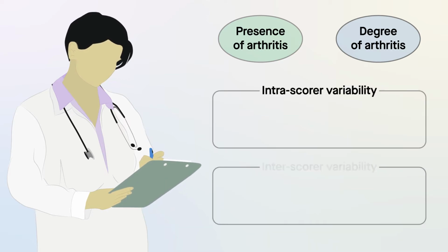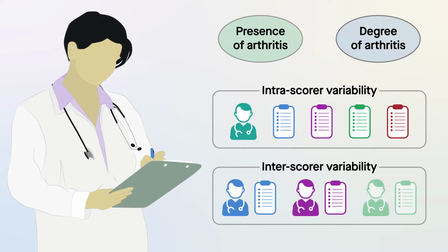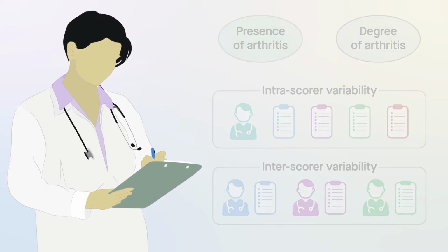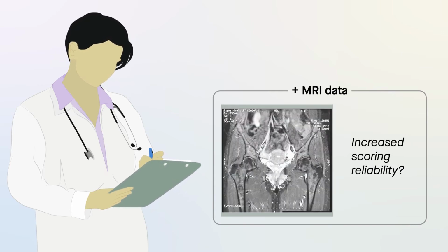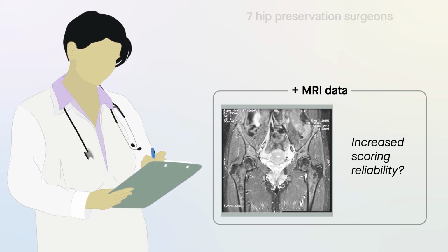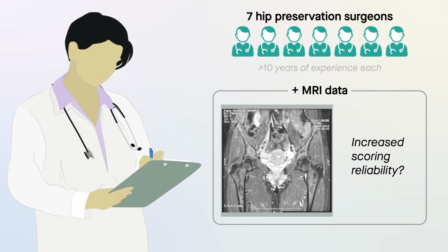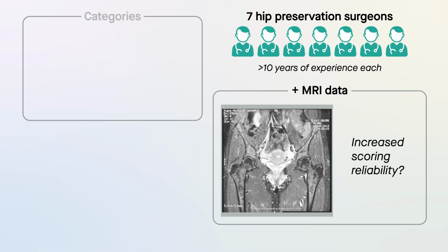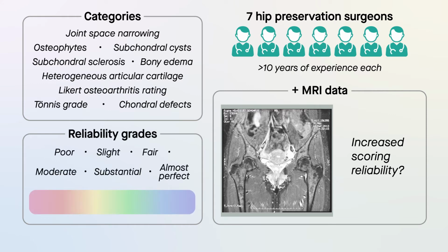However, intra- and inter-score variability tends to be high, calling into question the reliability of the assessments. The new study investigated whether the greater detail afforded by MRI results in more reliable scores than those achieved with plain radiographs. In the study, 7 experienced hip preservation surgeons reviewed hip radiographs and MRI images for 50 patients. They scored the images in 8 categories and compared the intra- and inter-rater reliability between the radiography and MRI-based scores.